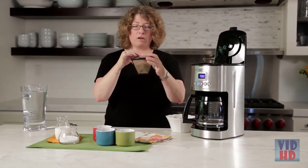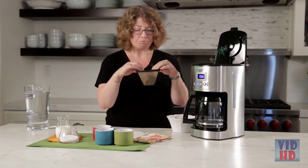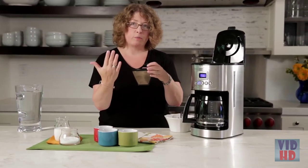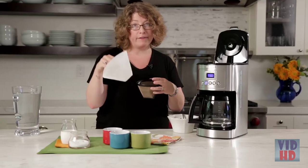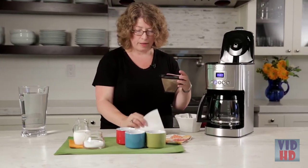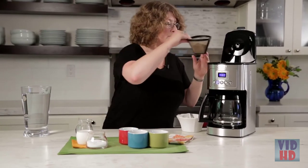Here is your permanent gold tone filter. You'll notice I already put coffee in here because we're going to brew some coffee. And I like this because it's reusable. It also makes sure that you remove the sediment. But if you prefer very, very little sediment, you should use the paper filter. And these are number 4 filters. We give you several of those to get you started when you get the coffee maker home.